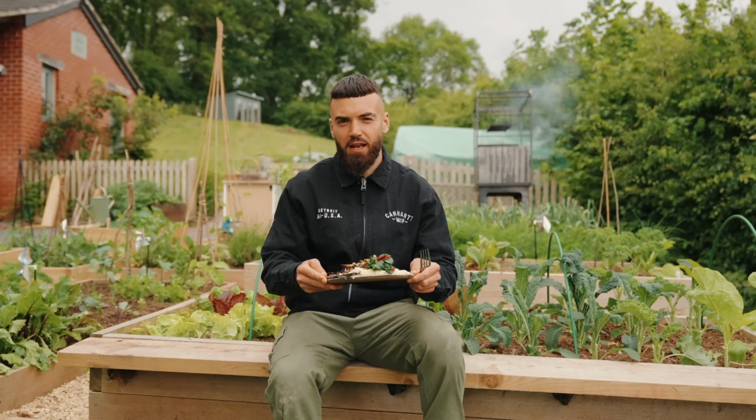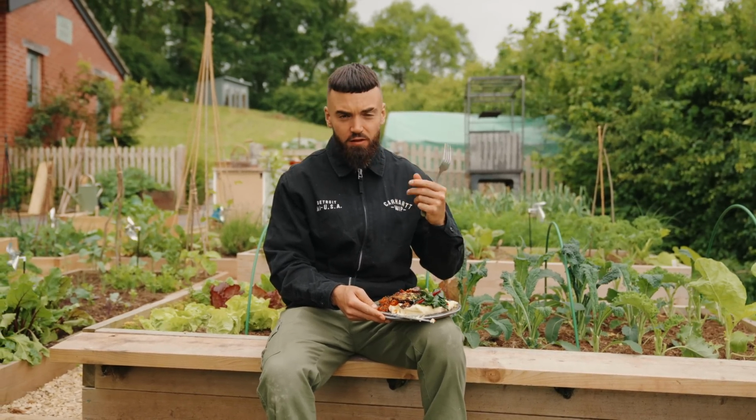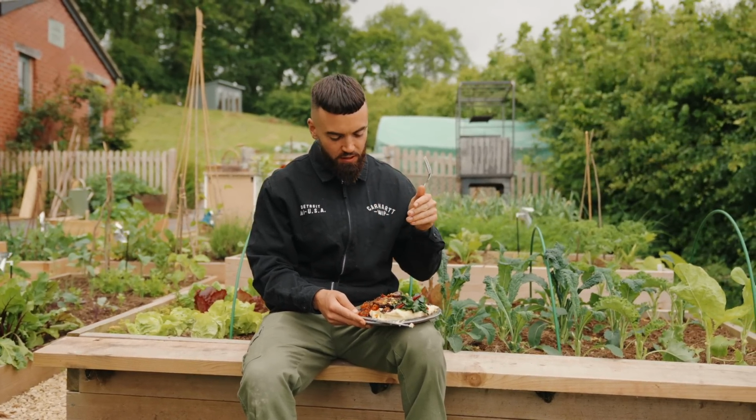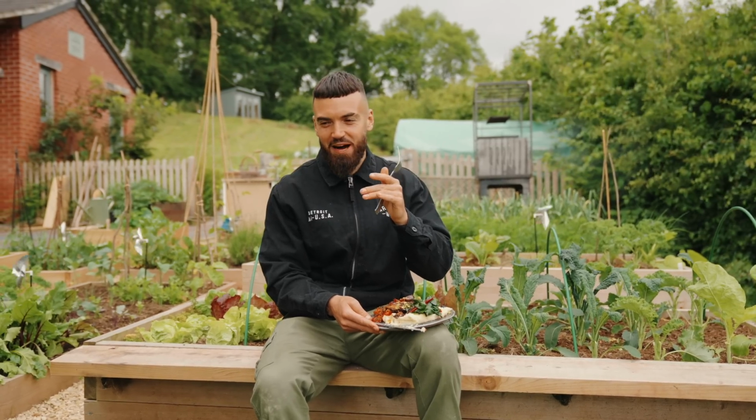I haven't had this since last summer and I've missed that flavour. The smokiness of the harissa and the charring from the grill coupled with that amazing creamy hummus mash which just transforms mashed potato. Add hummus to your mash, it'll go nuts.